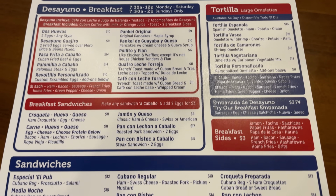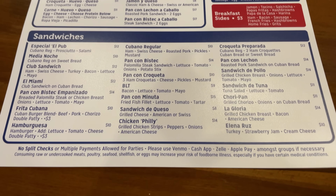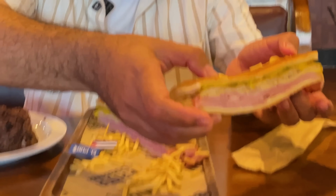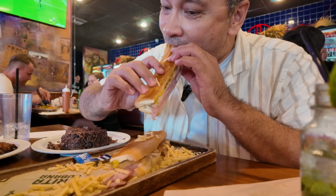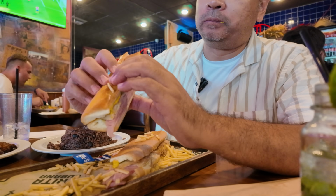Now, we know there are different variations of the Cubano, but being in Little Havana, we had to go with the Cubano regular. This is roast pork, ham, salami, mustard, Swiss cheese, pickles. No mayo. It's a perfect size too to take with us on the remainder of our trek for the day. So it was just a great thing to nosh on as we explored more of Miami.